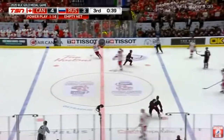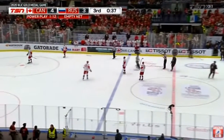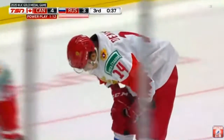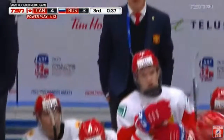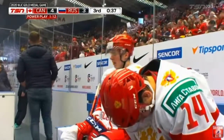And now Canada on the power play. Denisenko slams his stick to the ice in frustration. And he's going to get a penalty here, I believe. Denisenko's going off with 37 seconds left in the third period. 5-on-3 Canada for the rest of the third period. And the captain is unglued in the penalty box.